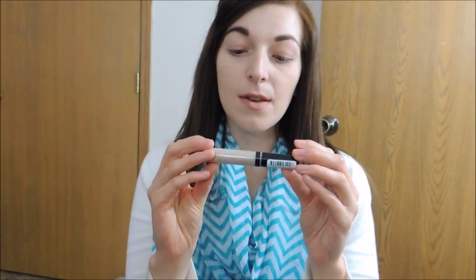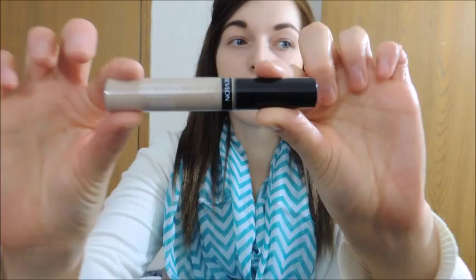I am using the Revlon's Colorstay Concealer, and this is in the 01 Fair shade. So I'm very pale, as you might have observed. So it's very hard for me to find a good concealer because a lot of them make my eye area look more yellow or red or like muddy looking, and that's not a very good look for anybody.